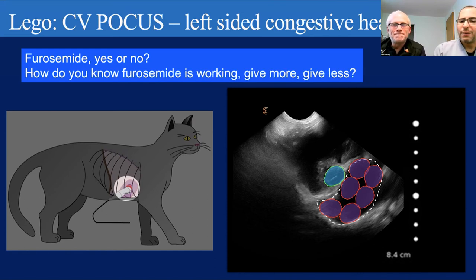All right. But I want to ask you something. Let's say I gave my first furosemide dose. And how do I know if it's working? Do I need to give more, less? Do I need to put it on CRI? How is point of care ultrasound going to help me here?